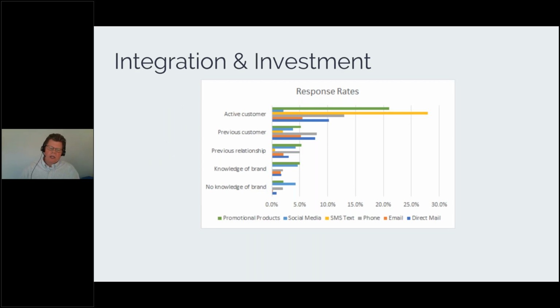This is all information that was culled out of the DMA response book, Direct Marketing Association. And they looked at different channels: promotional products, social media, text, phone, email, direct mail. And they looked at the relationship that somebody had with a customer and what the average response rates were. So these are averages, the best of the worst, worst of the best, maybe different for your business, but it's interesting to look at because you can see that certain channels have a much higher or lower response depending on where that customer is in your relationship with them, from no knowledge of your brand at all to an active customer. So determining and knowing what these are for your business and your customers will help you to build the right type of omni-channel campaign and use the right channels at the right time and save money.